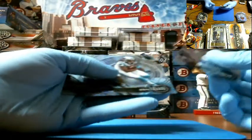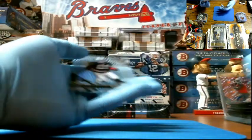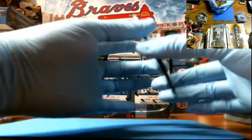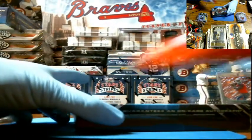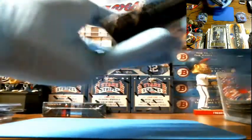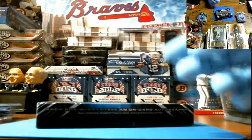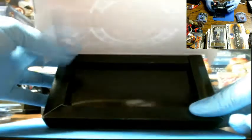Philip Dorsett, Kelvin Benjamin, Max Williams, Marshall Faulk, and Amari Cooper. Two left, guys. Can this thing get any stronger? I know it can be spread out a little more, but do we have room for another monster? Mariota would just be ridiculous.